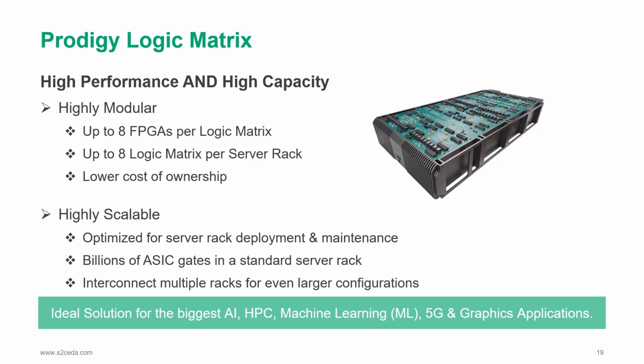The most recent prototyping platform from S2C is the Logic Matrix, aimed to deliver high capacity and high performance. A single Logic Matrix hosts up to 8 FPGAs, and 8 Logic Matrix can be fitted into a standard server rack for a total of 64 FPGAs per server rack. In addition to optimizing for server rack deployment and maintenance to lower the total cost of ownership, it is also scalable by design to support multi-system expansion over multiple racks.